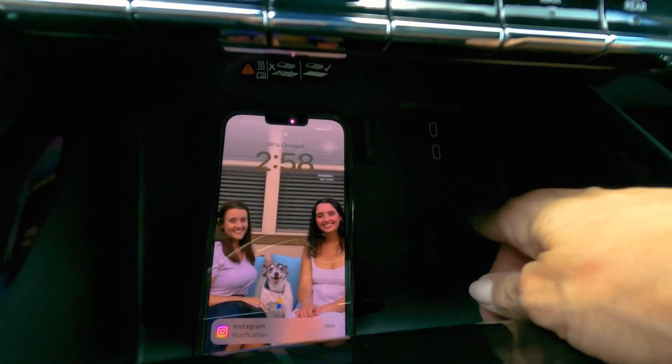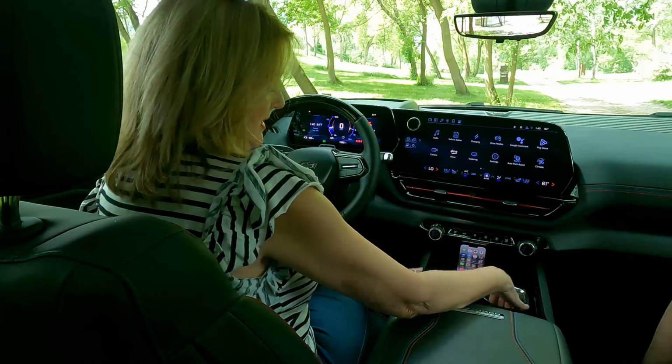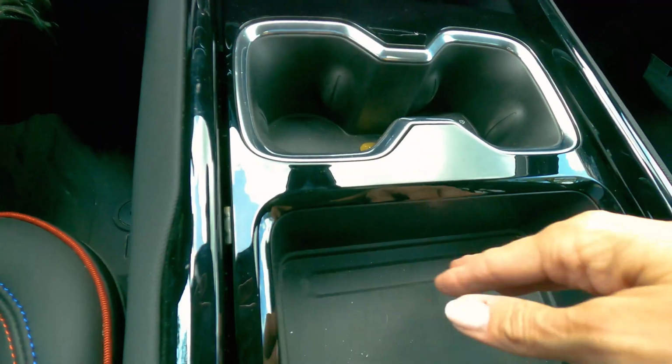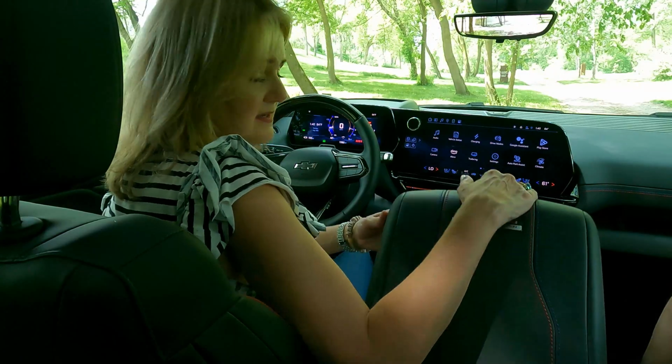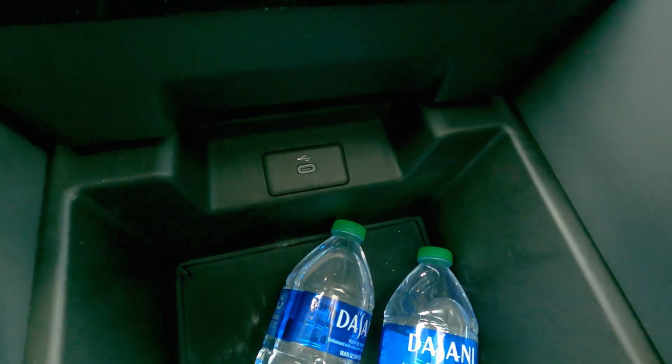Down here, there is a wireless phone charger, which I will pop my phone in right there. So there's room there. There are 2 USB ports here, plus a 12-volt power outlet there. Cup holders. There's a nice little cubby here. There is an armrest here.